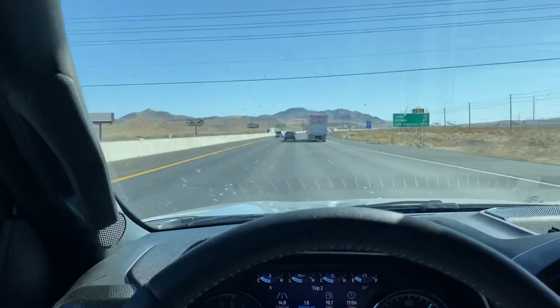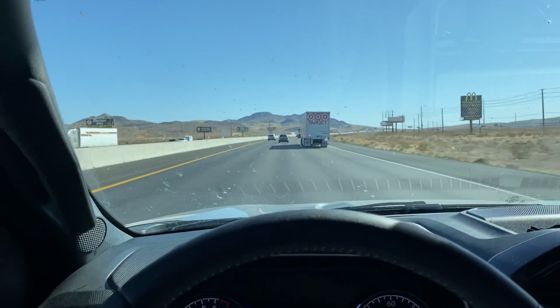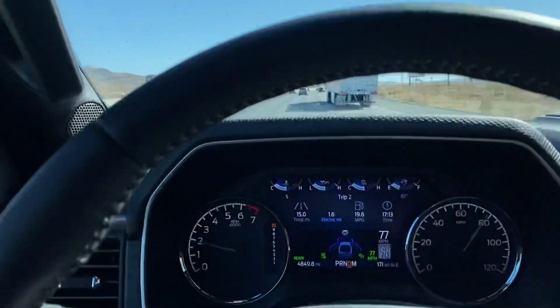And we will most likely end up with a gooseneck hitch and a gooseneck trailer for the stability that gives you.